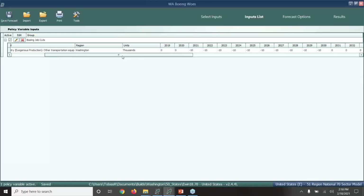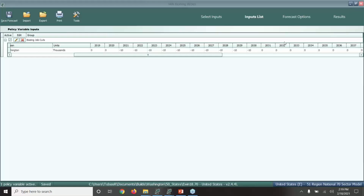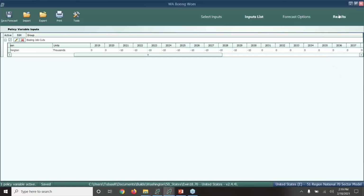So just looking at the inputs here, we'll be looking at this from a 10-year horizon from 2021 to 2030. So we assume these job cuts are permanent. And we are looking at the industry of other transportation equipment manufacturing. Depending on the level of specificity, REMI goes to 2, 3, or 4-digit NAICS codes, each with a subsequently more detailed array of industries. So you can go from really general, from manufacturing, all the way to the very specific steel and iron product, depending on what you need to look at.